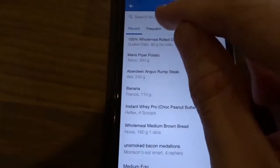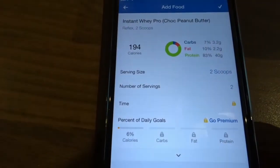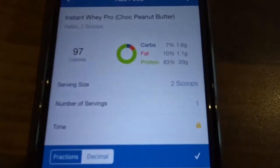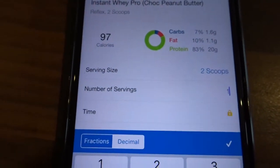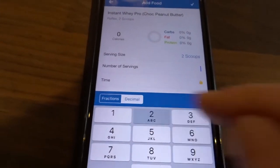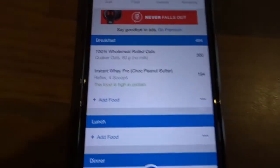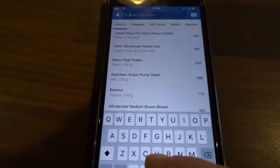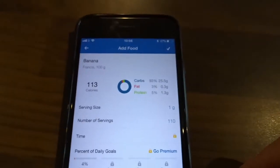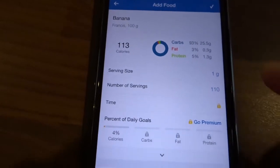And then you need some protein. So you search for your protein powder that you're using. The serving size is 2 scoops, which gives you, so let's just change that to 1. That would give you 20 grams of protein. 2 small scoops is what you get with a Reflex. So you change that to 2 servings, give that a tick, and there you go. That counts that as well. And then you add your final, your banana. And I know a medium banana is normally around 110 grams, so let's just add that in.